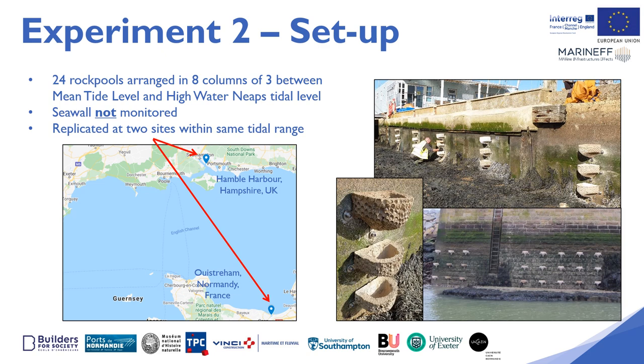Moving on from Experiment 1 to Experiment 2, which was located on the south coast of the UK at Hamble Harbour in Hampshire and on the north coast of France at Estreham in Normandy. 24 rock pools were deployed at each site and instead of arranged in horizontal rows were arranged in 8 columns of 3 rock pools on vertical seawalls. Unlike Experiment 1, the surrounding seawall was not monitored.